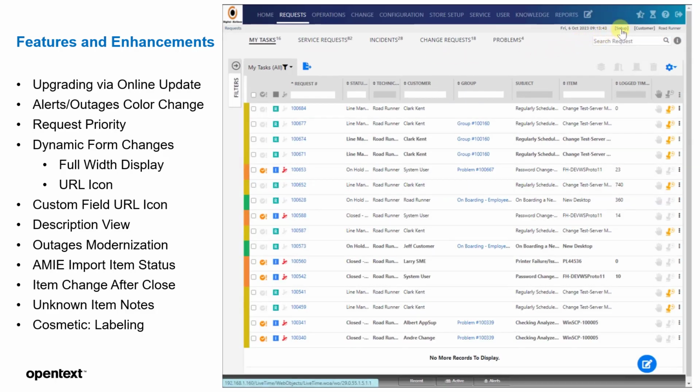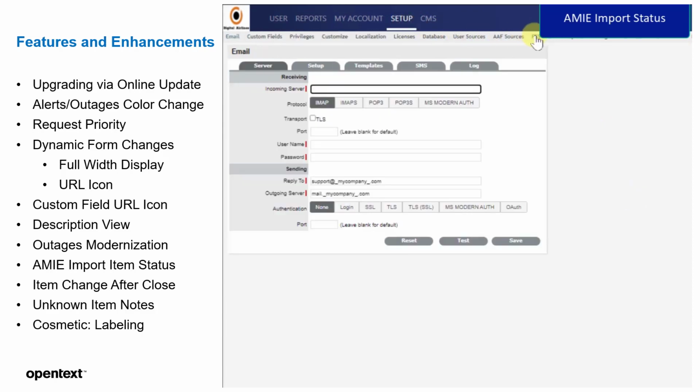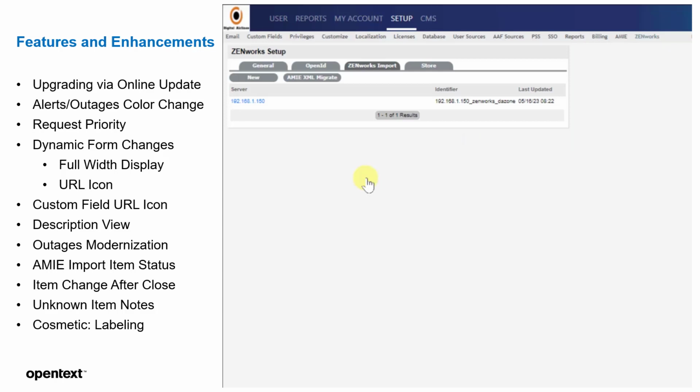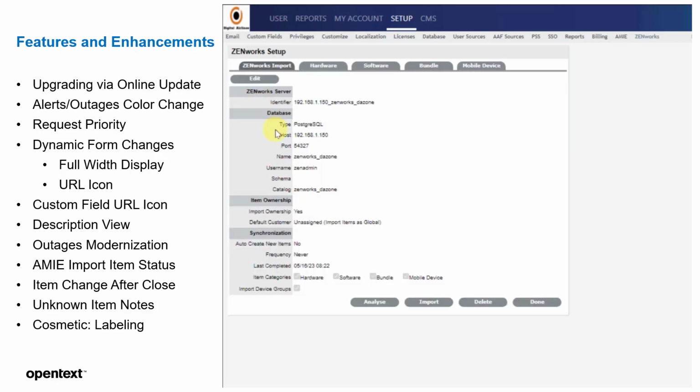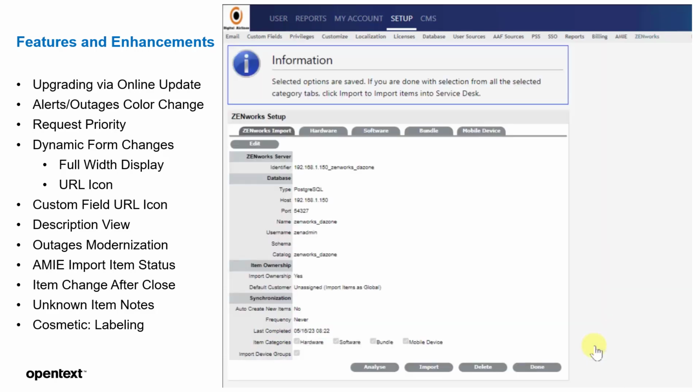And that's the modernization of the outages. Now let's go to AMI import. We've made some changes for the ZenWorks import for AMI so that you can specify the default status that it comes in. Typically, the default state would be arrived, and you'd have to go back in and change it to deployed. And if you had 30 of those, you'd have to do that 30 times.